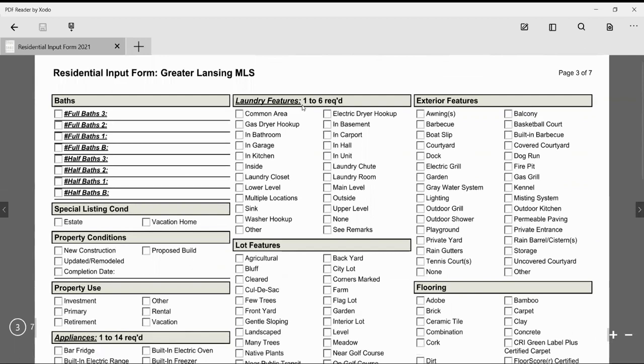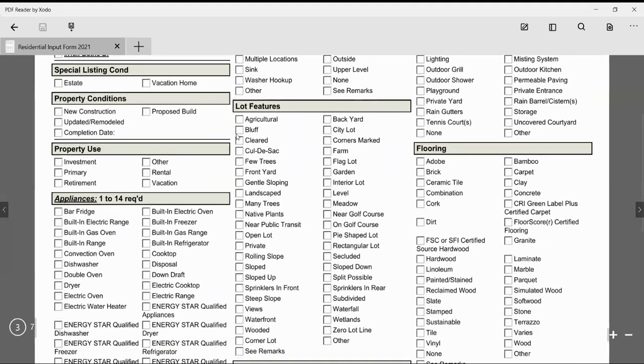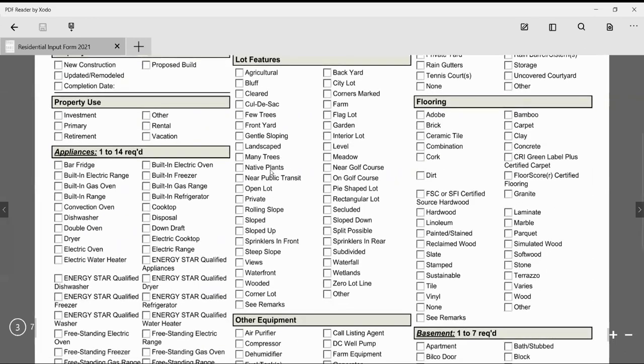If we go to laundry features, look at all these choices for laundry. Is it in the common area? Is it in the hall? Is there a laundry chute? If we scroll down, we can see lot features. What is the yard like? Are there many trees? What about native plants? Is it on or near the golf course? Is it a pie-shaped lot or a rectangular-shaped lot?